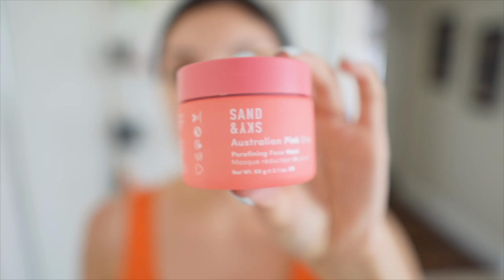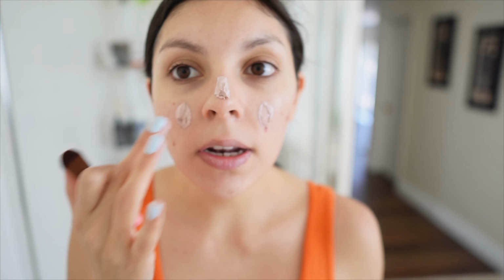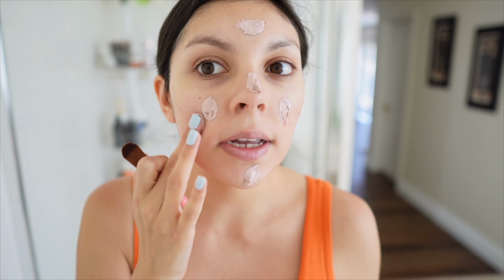I've really been liking doing these in the morning. Right now I'm going to do this probably once a week, I would say. It kind of depends on the mask. Usually the emu is a lot more hydrating, but we'll get into it. So this is the original Australian Pink Clay Mask. As you can see, a lot is coming off on the lid. I'm just going to concentrate it on my T-zone.